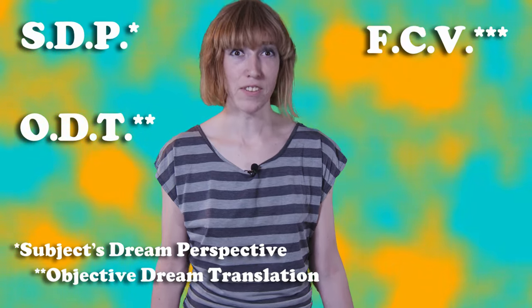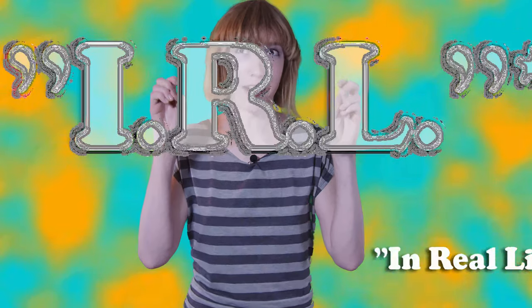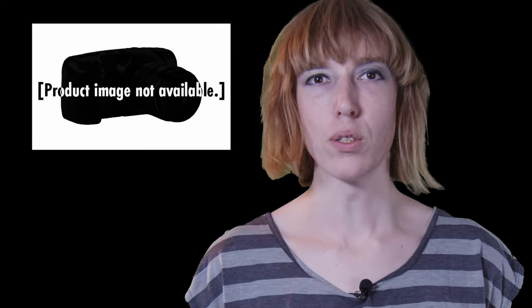Now, while the device perfectly translates the SDP into an ODT, allowing for FCV of the SCD, unfortunately, footage from IRL captures with an orange and blue tint that I still haven't fully figured out how to get rid of, but anyway. Since recording what you're about to see, I destroyed the only working prototype of the device.